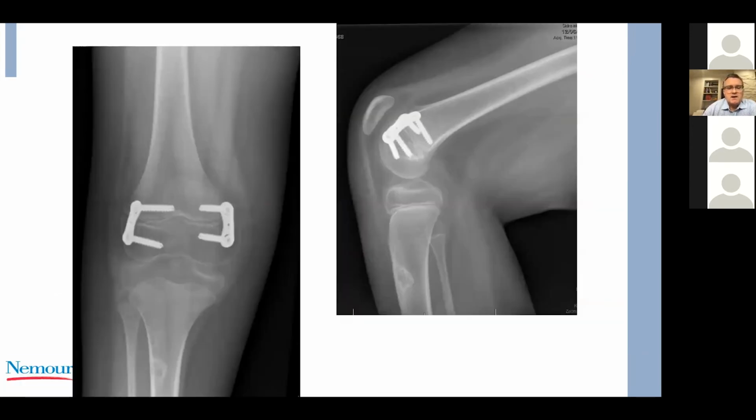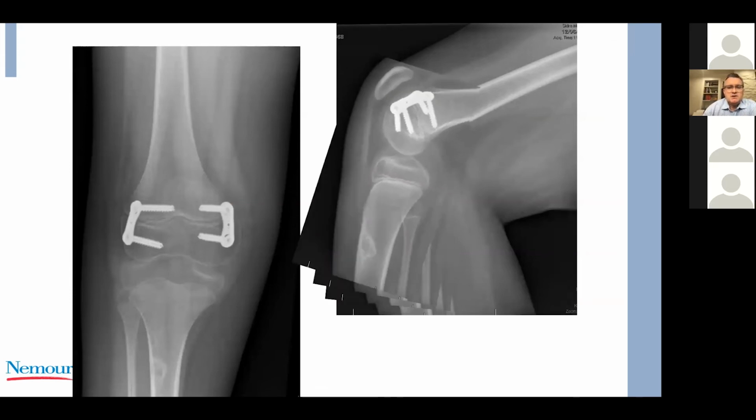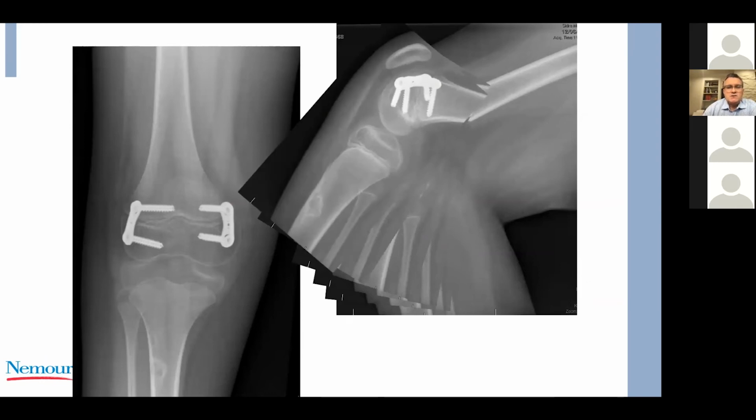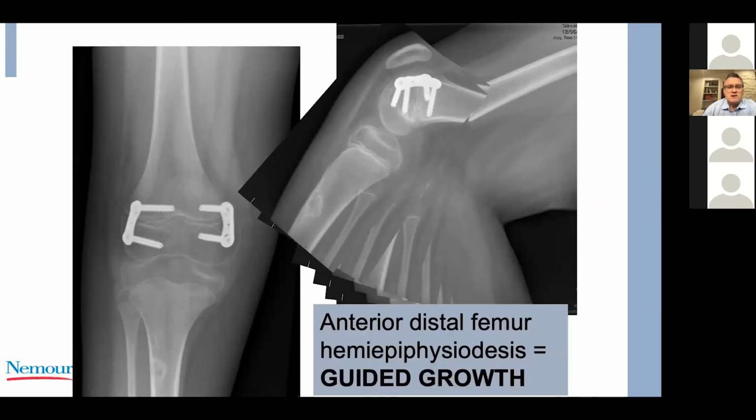Here's one of my other patients where we're using a different kind of implant, but the same idea. I just wanted to show you the principle of that, the slow growth into extension over time. And we call this guided growth.